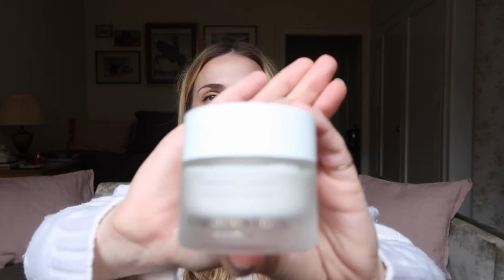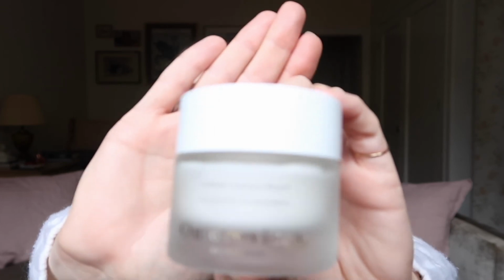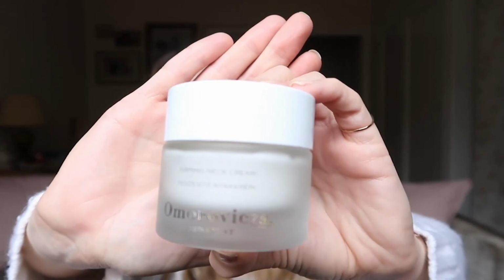Last but not least, one of the products that is very new to my routine now that I'm in my 30s is a neck cream. I have been using this one from Allure. It is their firming neck cream. If I can get my camera to focus.